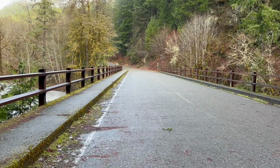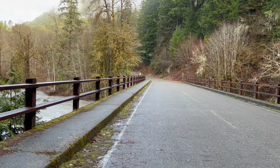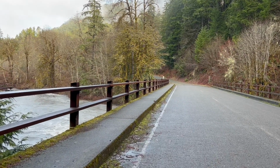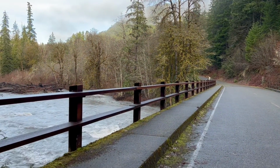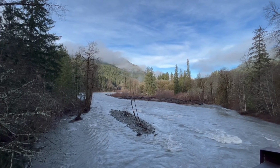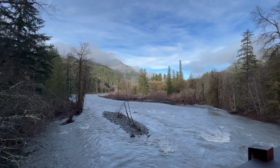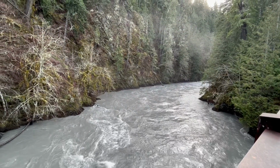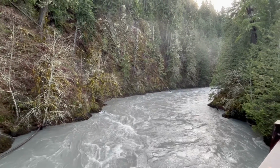We're up on the big bridge now that crosses the Elwha River, and the road on the east side is washed out, so it's closed back near Highway 101. And so we've gone just a little bit from the Altair Day Use area to get up here and see the river. We're now looking upstream from the bridge, and you can see how the river's right up against the rocks here.